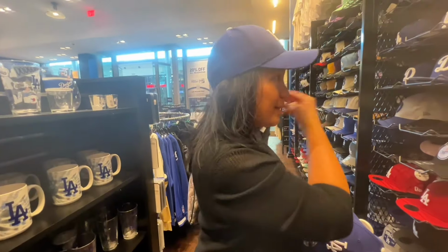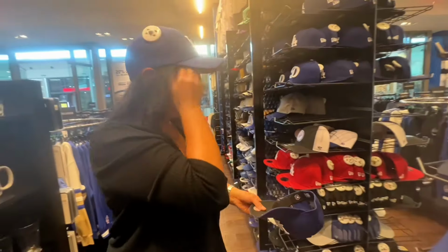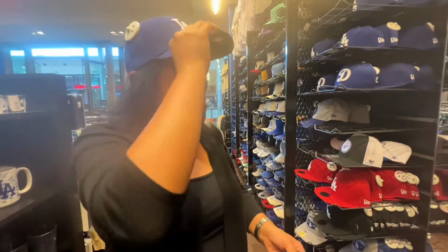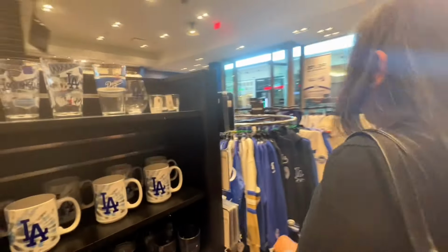Okay, it feels a little snug. It looks a little snug. This is a large to extra large. This is loose, but it feels more comfortable than the medium to large. The other one felt tight. Yeah, this looks big, though. It does look big, doesn't it? Okay, I'm going to ask the experts here.